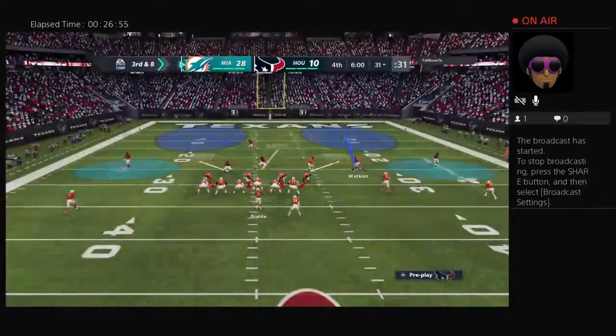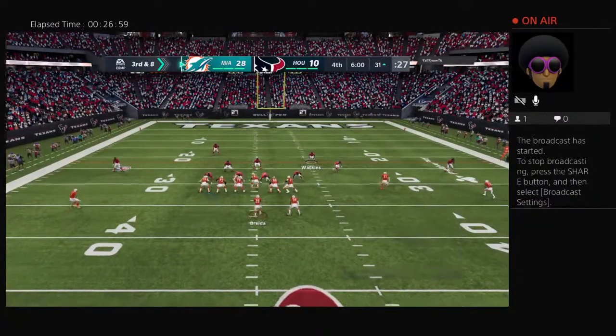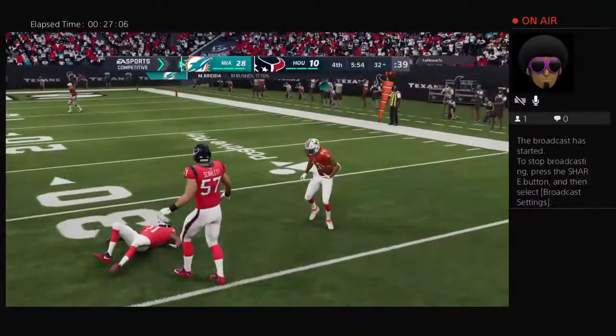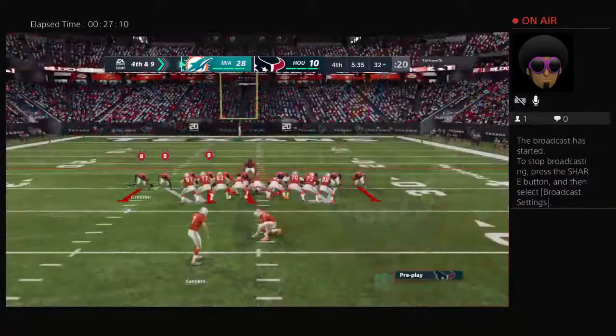The Dolphins on 3rd down. They've converted 3 out of 5 thus far. This is 3rd and 8. And he'll lose yardage. Brought down at the 32. A loss of a yard, and it brings up 4th.